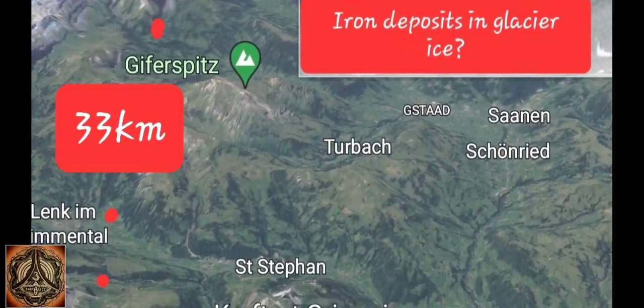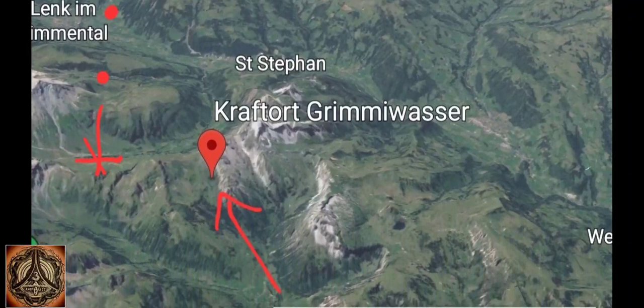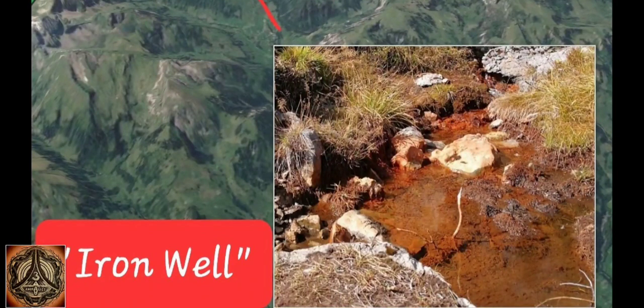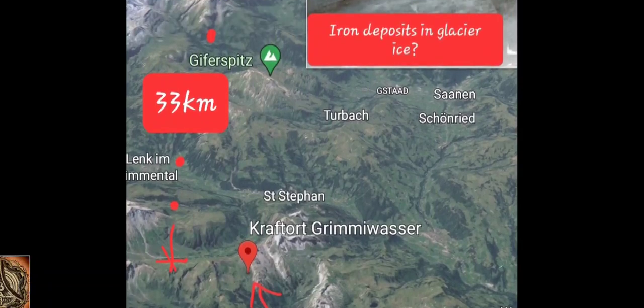Because about 33 kilometers from Glacier 3000, we find the Kraftort Grimmiwasser. The Kraftort Grimmiwasser. A place of power, grimy water, which is not too far from Saint Stephan. And there we find the Iron Well. That's why it's a place of power, because there's iron containing water pouring out of the ground. And it's not too far from where the fire happened.